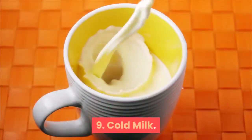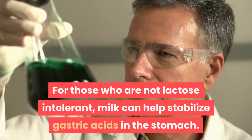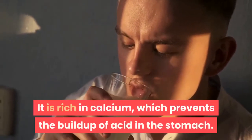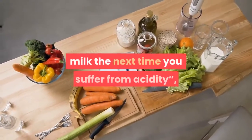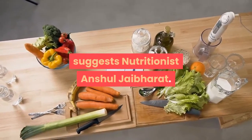9. Cold milk. For those who are not lactose intolerant, milk can help stabilize gastric acids in the stomach. It is rich in calcium, which prevents the buildup of acid in the stomach. All you need to do is drink a glass of cold milk the next time you suffer from acidity, suggests nutritionist Anshul J. Bharat. 10.